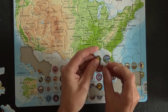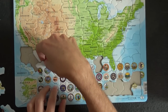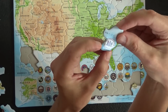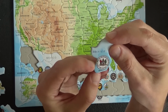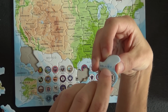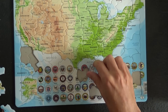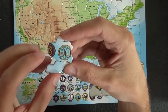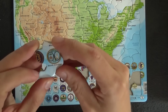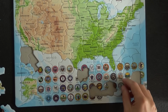Covers Alaska and Alabama. Two first seals. Here is Delaware. That's the Great Seal of the state of Delaware. And here also you can read Mexico, from Gulf of Mexico. So it should be here. And here South Carolina and part of Missouri. I guess it's the last row. Yeah, here.